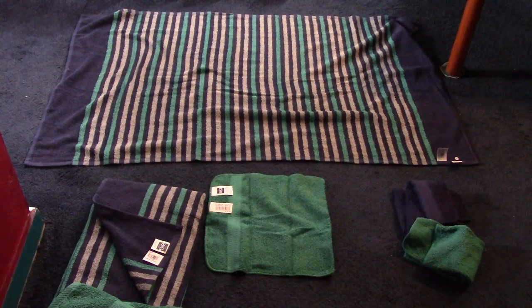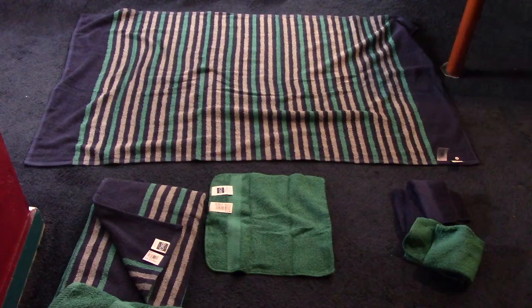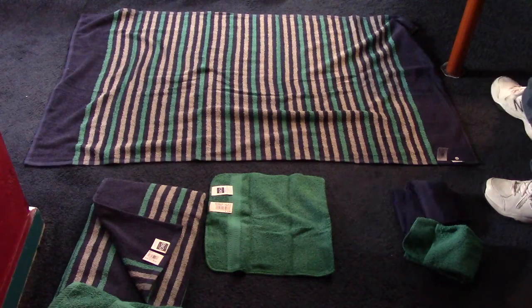Hey guys, if you know me, you probably know I don't spend a lot of money, but everybody needs certain essentials in their lives, and I needed towels. And Kohl's was having this sale. If you bought anything for 25 bucks, you got 10 bucks off. So how can you beat that, right? But the bonus was that they were having a sale on bath stuff.